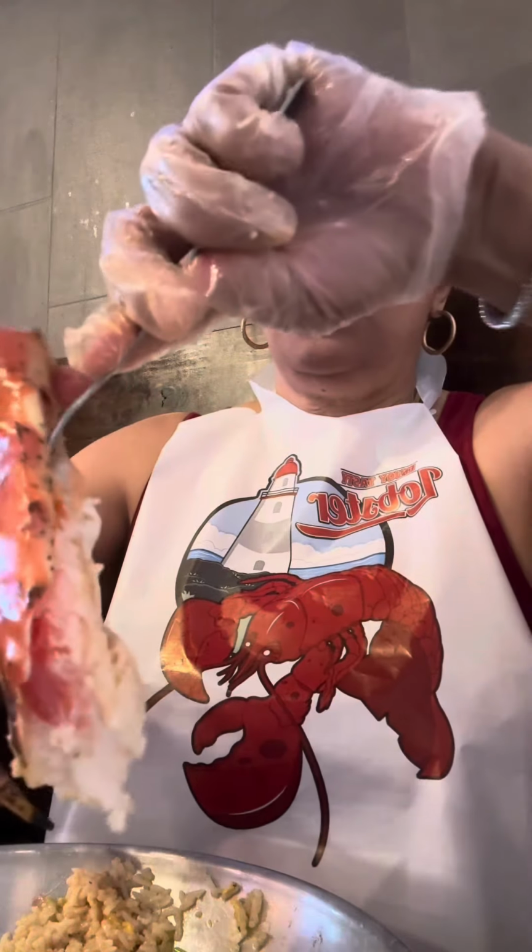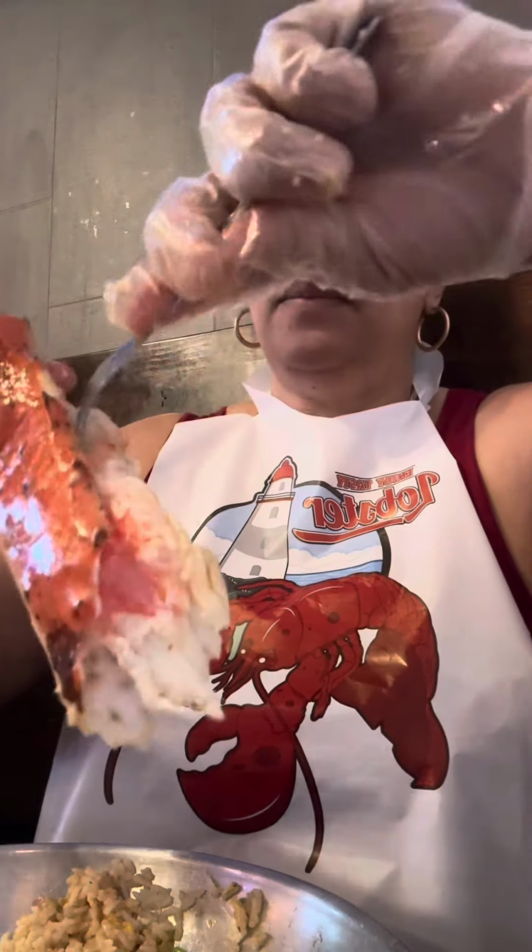But look at this. Look at this piece of meat. This is so chunky. This is almost like a piece of steak. Look at it come out of the shell. I mean, this is what it's all about, guys. This is what it is all about. If you're a real seafood lover, if you really know, look at that piece of meat. That is just so, oh my God.